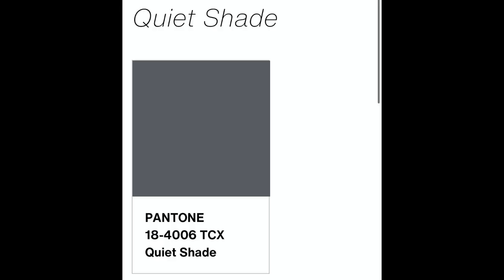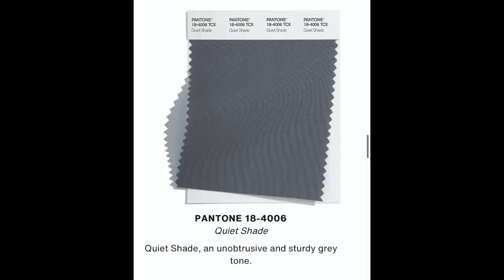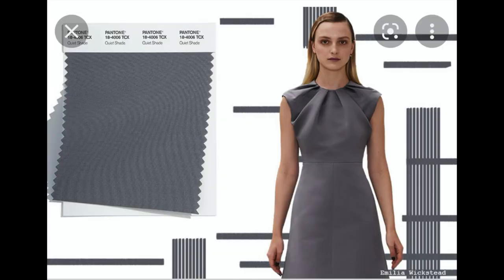This last color in the core classics, this will be the last one, is called Quiet Shade. Quiet shade, an unobtrusive and sturdy gray tone. I like gray. Now this is interesting. I'm just going to share this with you guys. I really like the color gray, but I don't think gray likes me. I have gotten a few things in the past that were gray.